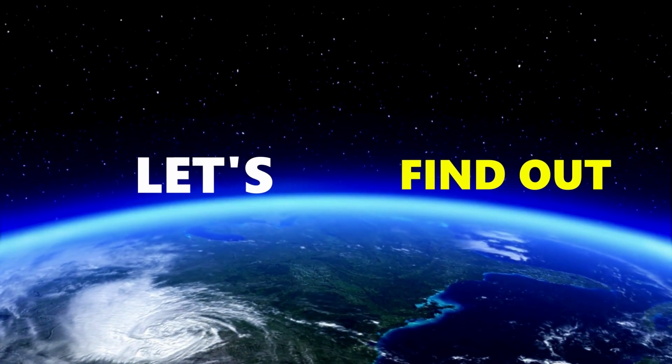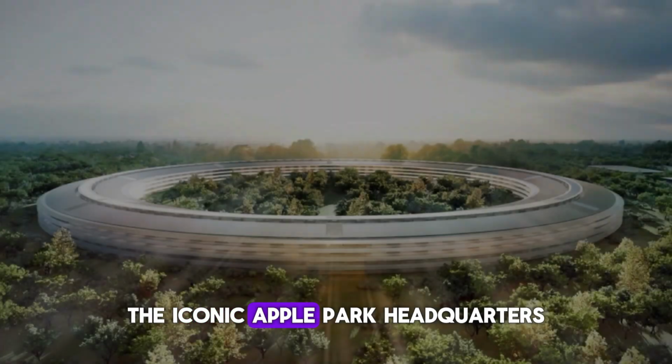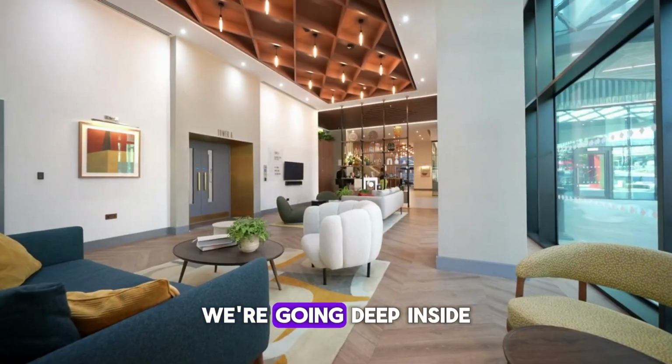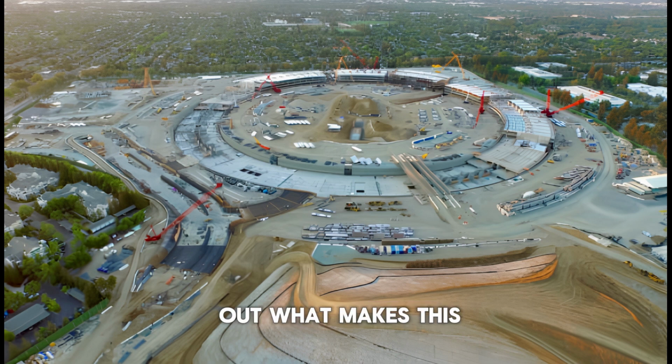Let's find out. I'm obsessed with how things are built, especially those that seem to push the impossible. The iconic Apple Park headquarters has been on my bucket list for a while. We're going deep inside to uncover the design secrets, the crazy stories behind its construction, and try to figure out what makes this place tick.